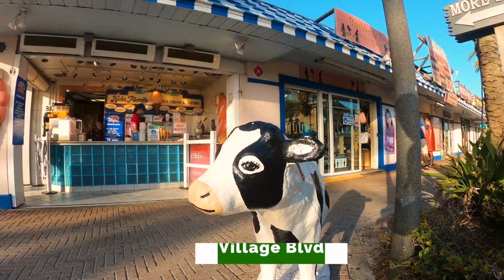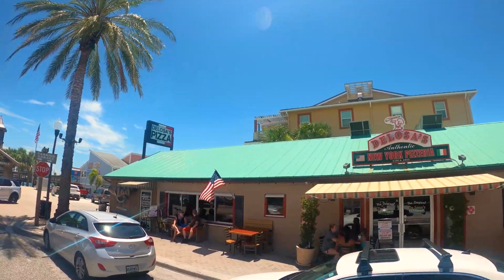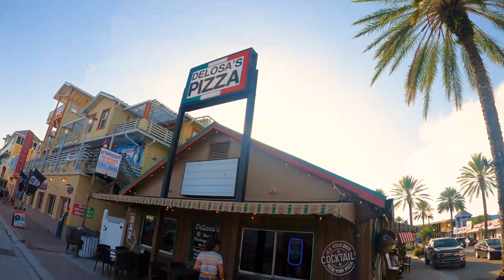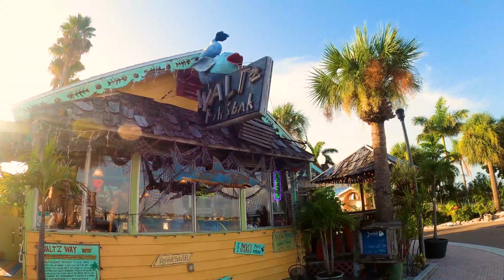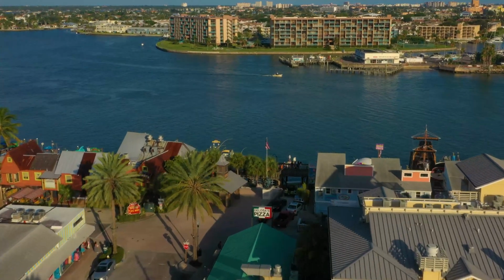Or try some frozen custard by the Core family. Or a New York hand-tossed pizza from Delosas. The Walsh Fish Shack, a fisherman-themed restaurant. All right, let's head to the boardwalk.